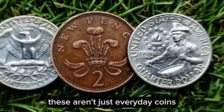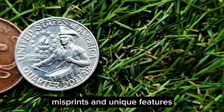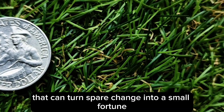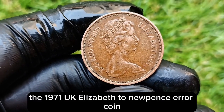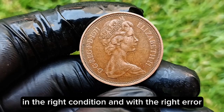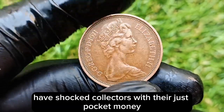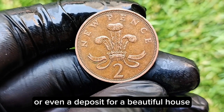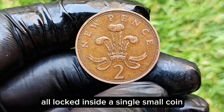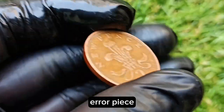These aren't just everyday coins, they're pieces of history with errors, misprints, and unique features that can turn spare change into a small fortune. The 1971 UK Elizabeth II new pence error coin, in the right condition, and with the right error, has shocked collectors with prices far beyond pocket money. That's the price of a brand new car, or even a deposit for a beautiful house, all locked inside a single small coin. That's why coin collectors and treasure hunters go crazy over this rare error piece.